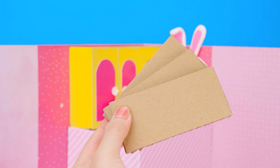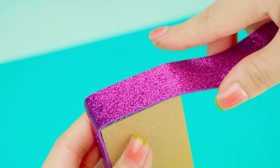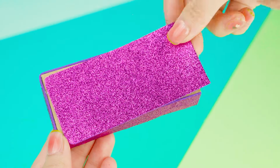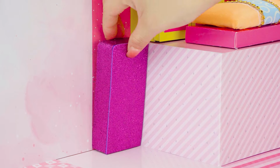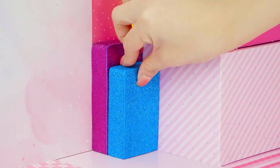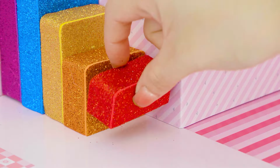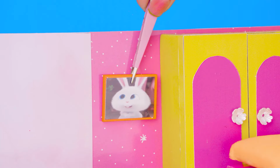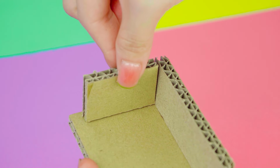Making a rainbow stair to go up and down. Purple, blue, yellow, orange, red. Next step. I will build a bathroom with a washstand and toilet, making the washstand by using cardboard.